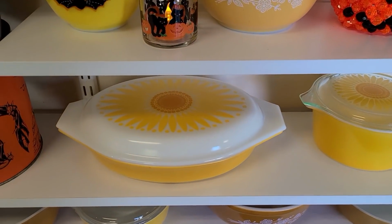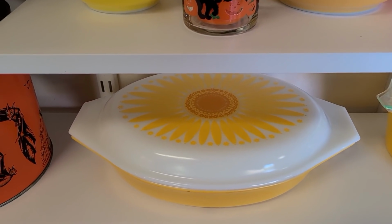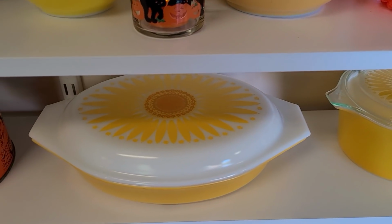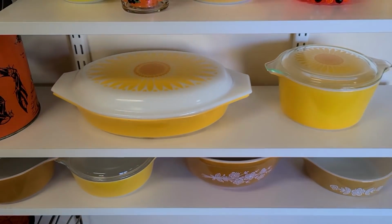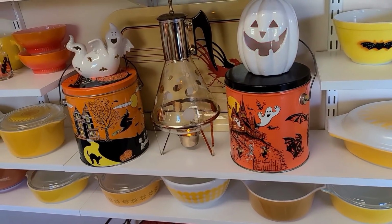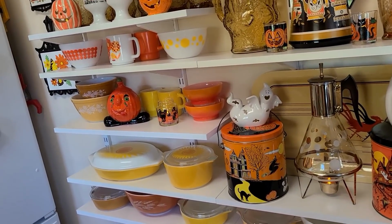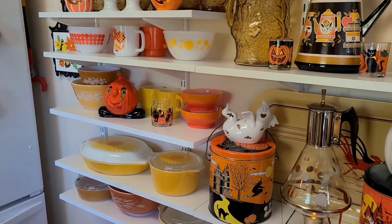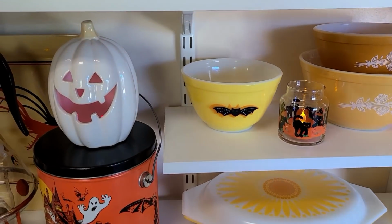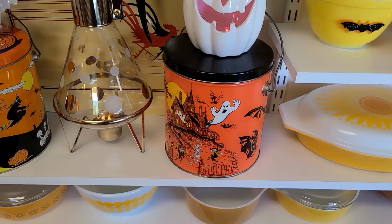My brother also gave me quite a few pieces of these Pyrex dishes, 2 divided ones and 2 this size that have the beautiful sunflower on top. I'm not familiar with the name of them. I'm sorry I didn't look it up, but I just put some odds and ends of bowls and small casseroles on the bottom shelf. I'm stretching backwards too, because the counter is right behind me here, blocking me from backing up. But that was very nice of my brother. He gave me quite a few more pieces of yellow Pyrex.